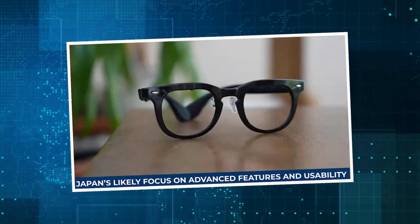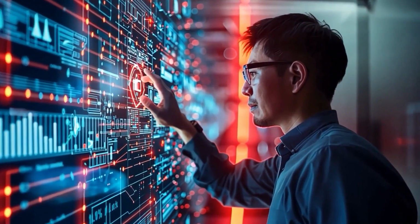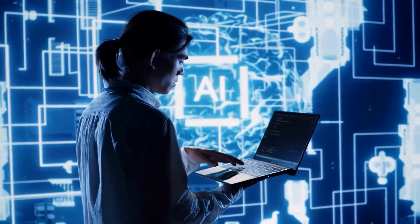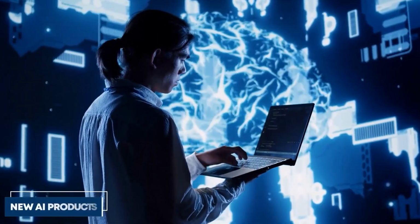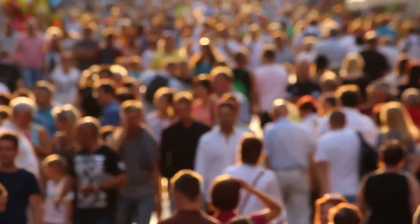Japan's likely focus on advanced features and usability. Japan has always been well known for its unique pieces of technology, blending practical design with cutting-edge features. Japanese companies are stepping into the limelight with new AI products. Their focus is not just on making something that looks cool, but on bringing real benefits to everyday life.